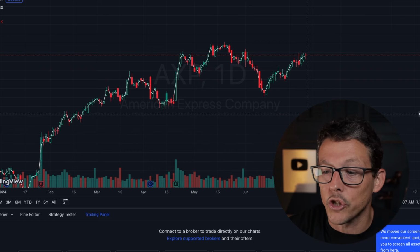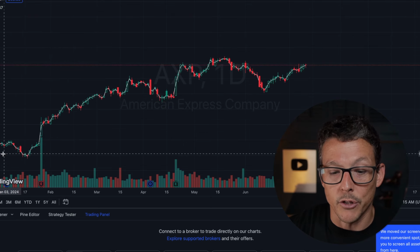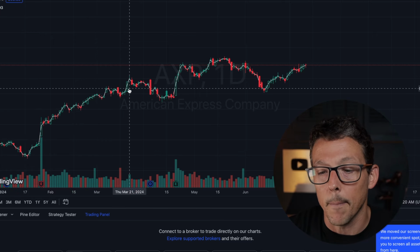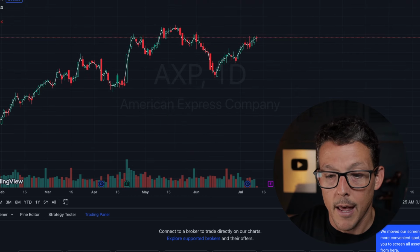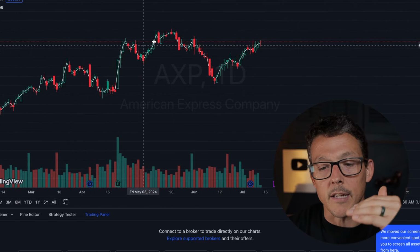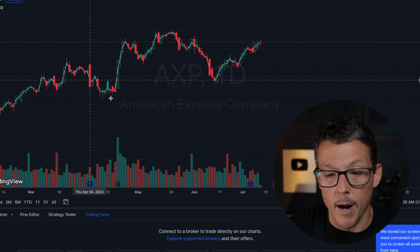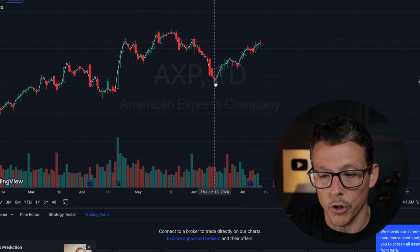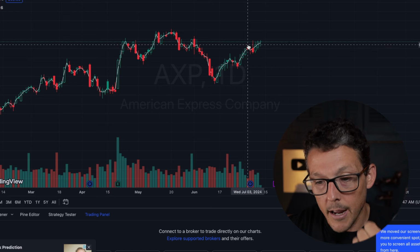We can see this is the daily chart, so every single candle is 1 day of action. From all the way back to January 2024, like most of the market, it's been on a continuous uptrend. Things get interesting right here through May and June after last earnings. After last earnings, we had a nice pump, and then it consolidated, but it came back down and tested the level right before that pump, right in this zone here. It came back and tested it right around June 13th, and since then it has made higher highs and higher lows.